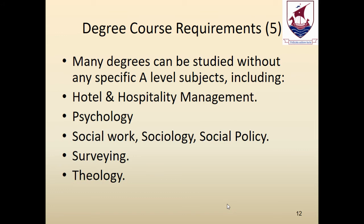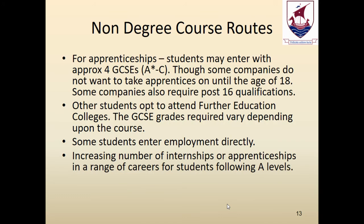Many degree courses can be studied with any particular sixth form A level subject, such as hotel and hospitality management, psychology, social work, sociology, social policy, surveying, and theology. We feel that our core subjects prepare students who wish to have a university education, but also helps students who want to follow a non-degree pathway.